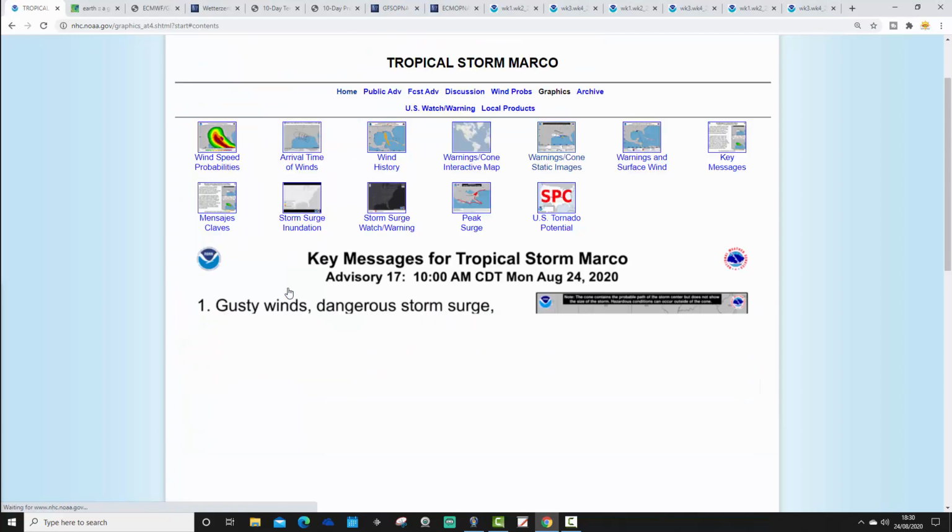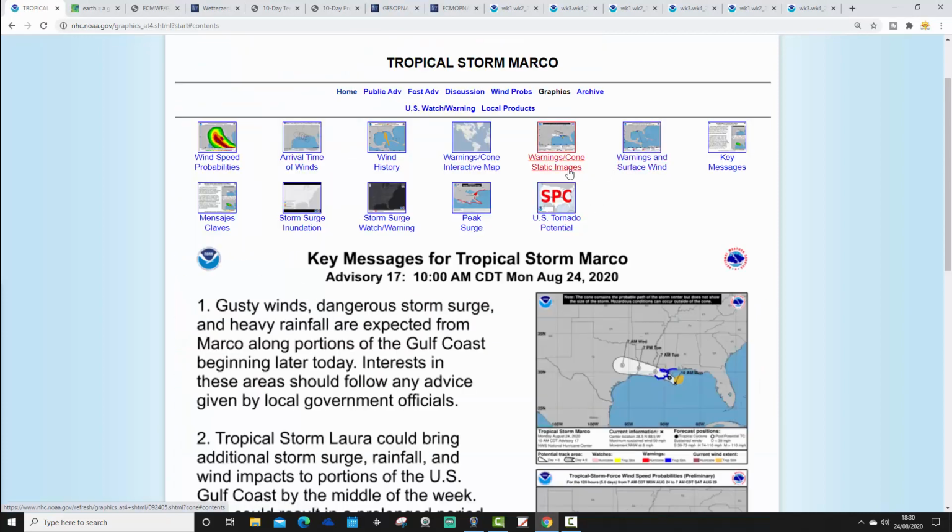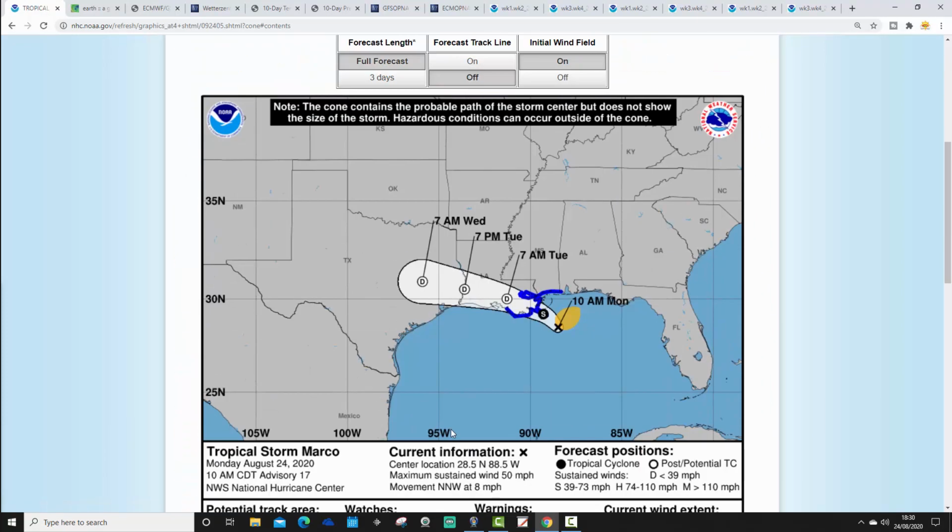If we click on Marco and go to warnings and static images, you can see that Tropical Storm Marco is going to head onto the Gulf Coast in the next few hours, really, moving on to the Gulf Coast of Louisiana, and then heading inland as a post-tropical depression through the southern part of the state of Louisiana and on into eastern parts of Texas. It's going to give copious amounts of rain and probably a storm surge as well.